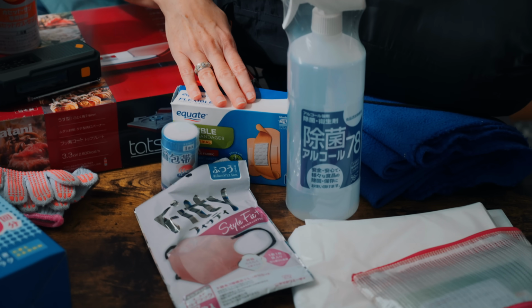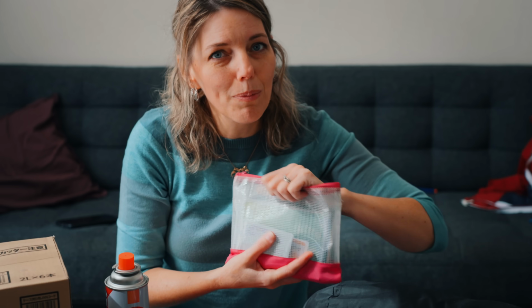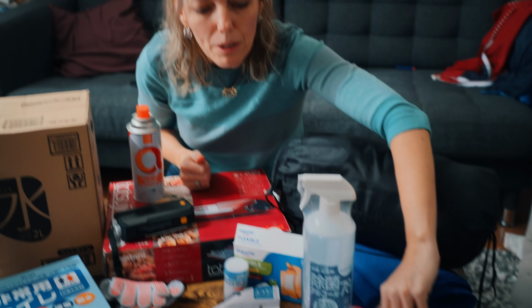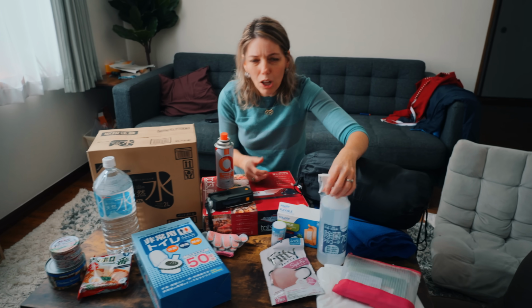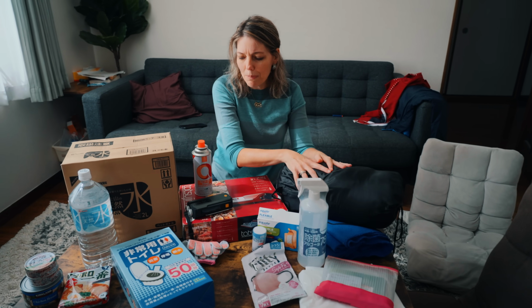emergency first aid stuff, Band-Aids. We have all our medications. This is all my kids' health insurance information. We have our passports, everything very easily accessible in case we have to run. Trash bags, alcohol spray, disinfectant things, masks, blankets, sleeping bags.